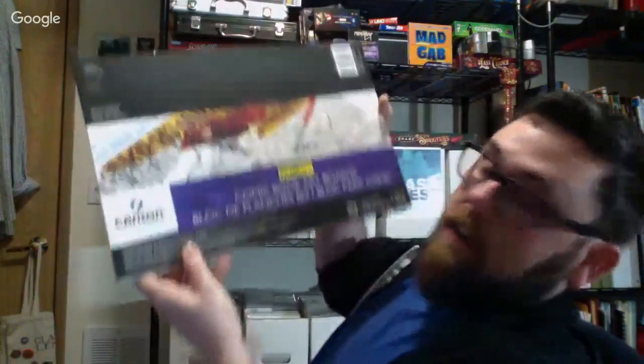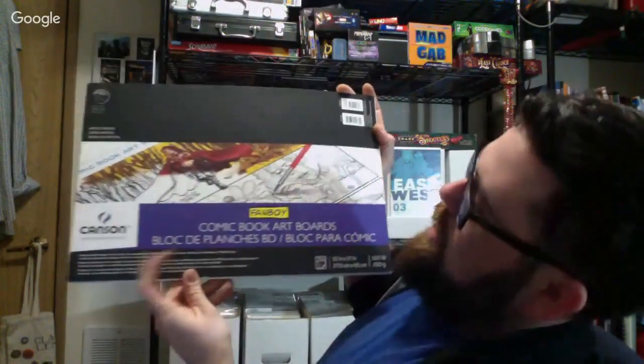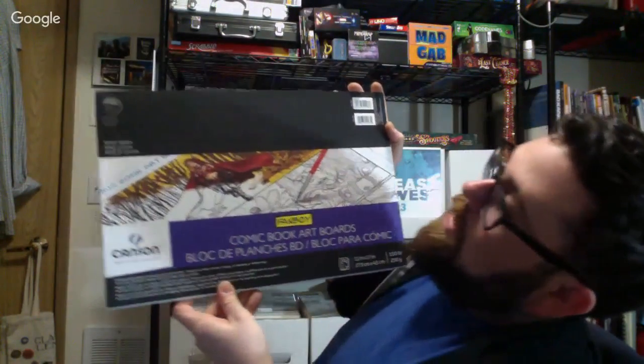The paper I use, and for that it's square, I just cut it down, is this Canson Fanboy comic book art boards. It's not really boards, it's just thick like Bristol paper. It's already got the blue lines on them and everything. For this project, I actually kind of learned the hard way when I did the tones on the next part to print it on the back side where there are no blue lines.